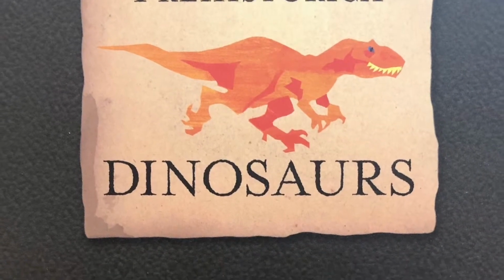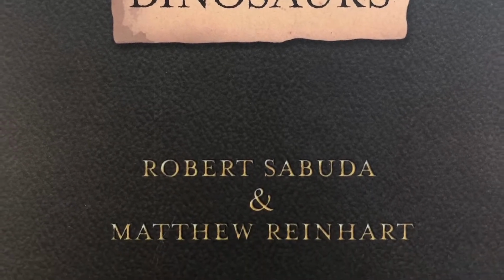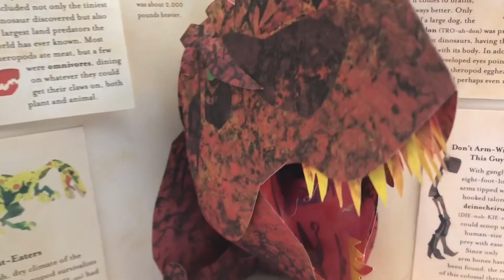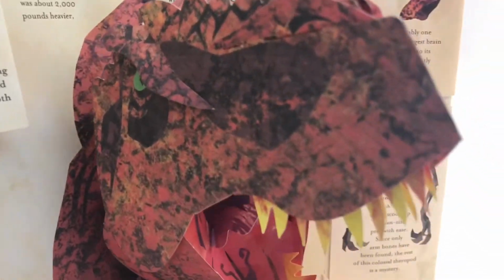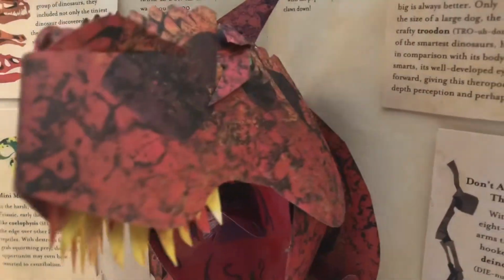Encyclopedia Prehistorica, Dinosaurs, by Robert Sabuda and Matthew Reinhardt. Everybody loves Tyrannosaurus Rex, but according to Encyclopedia Prehistorica, there are now two new dinosaurs that are bigger than T-Rex.